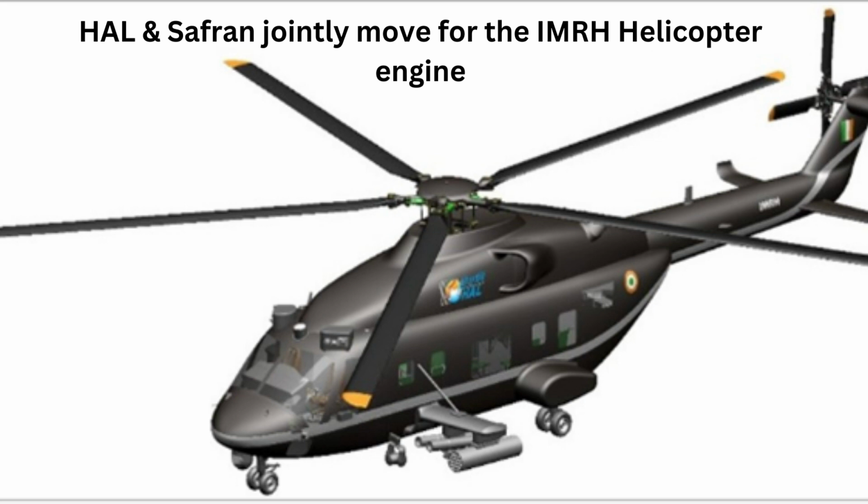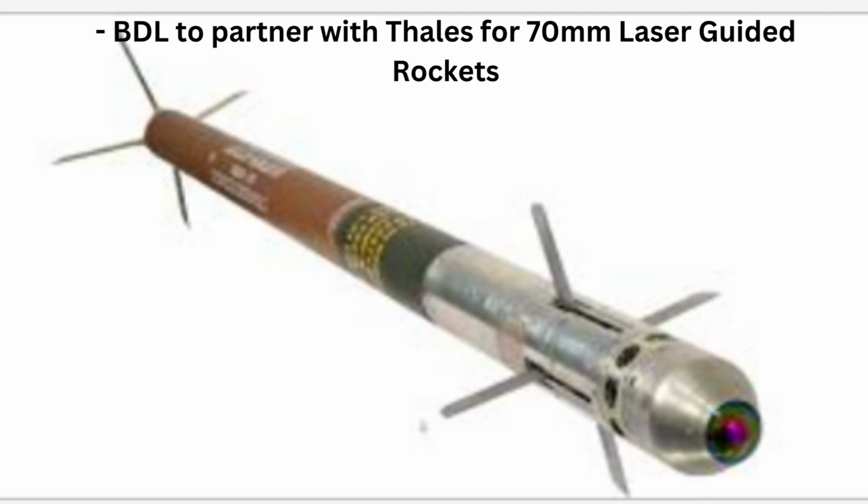Next, BDL to partner with Thales for precision strike 70 mm laser guided rockets. Thales and Bharat Dynamics Limited, that is BDL, will be signing a memorandum of understanding for setting up manufacturing facilities in India for precision strike 70 mm laser guided rockets. Through the agreement, BDL will become a part of the FZ275 LGR global supply chain, providing the opportunity for export of Indian manufactured components to existing and future 70 mm laser guided rocket customers, a joint statement said on Tuesday.